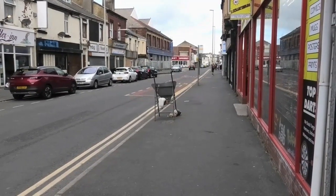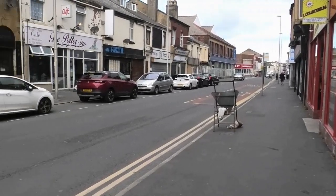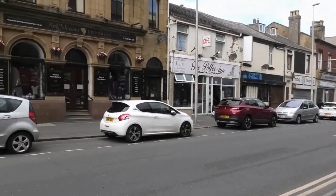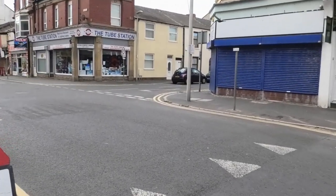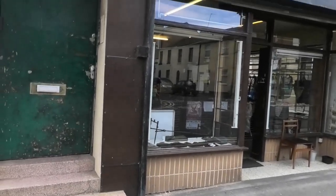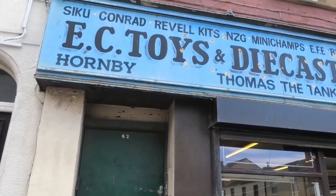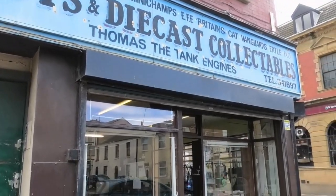Now that's where we've just come from. On the left there is Hearts, and across the road you see the Potter Inn. Now I'm just going to turn around and you're going to see in front a shop sign. It was very well known. It used to sell toys, collectible toys.